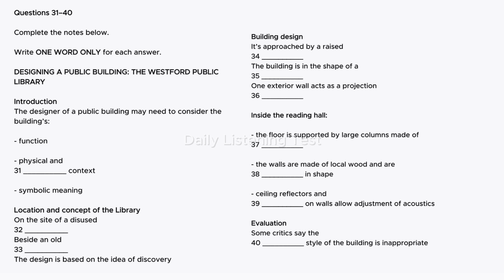Its floor is supported by a series of giant shock-absorbing columns made of cork, which prevent vibrations from nearby trains disturbing readers. The interior walls are lined with panels of locally sourced oak and are subtly angled, rather than straight, to enhance the building's acoustic qualities. To further adapt sound to different events, the ceiling holds a set of movable sound reflectors, each operated independently, and the walls are equipped with retractable drapes that can be adjusted to alter the reverberation.